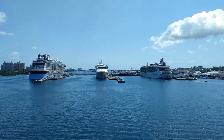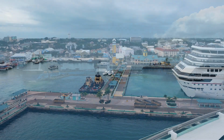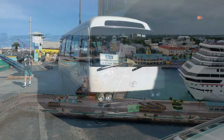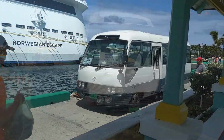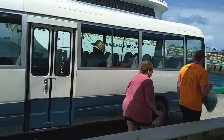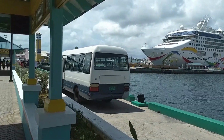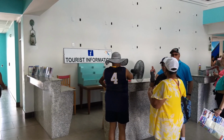It's not uncommon to find 5 cruise ships docked at the same time in Nassau, so you might have a fairly long walk to the cruise terminal. A shuttle is available if you need assistance. Because of the shuttle and other vehicles in the port area, we recommend walking on the pedestrian walkways for your safety. The cruise terminal building has an information desk and bathrooms inside.